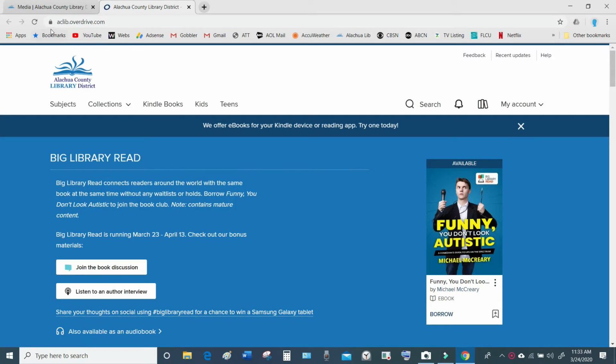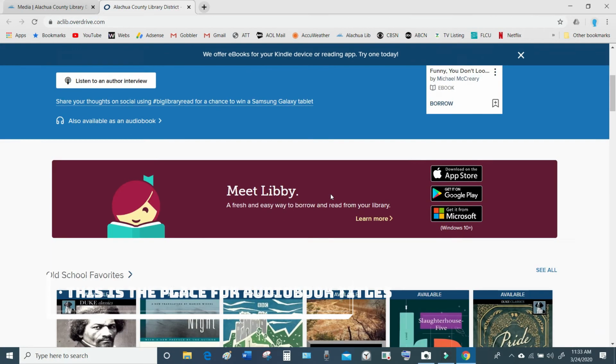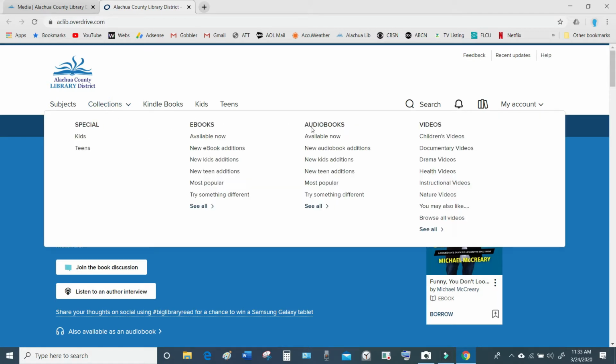And what you could do is bookmark this, and you'll have this section always ready to go, that you can go right to the books. Now you come down, and actually before you do that, you have a section up here, collections, subjects. I suggest for our demonstration, we're going to go to collections, and we're going to just audiobook. The other opens up everything, and we just want to narrow down audiobooks.